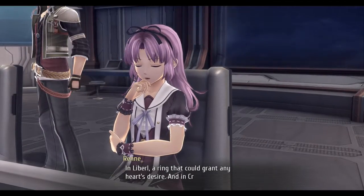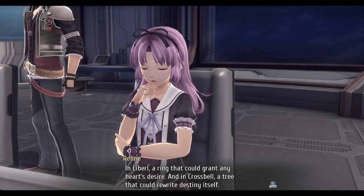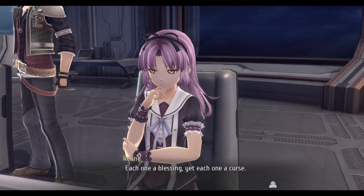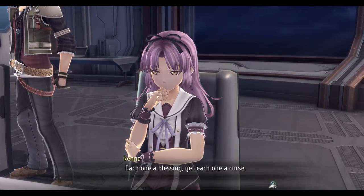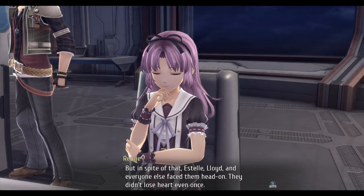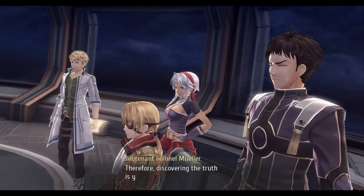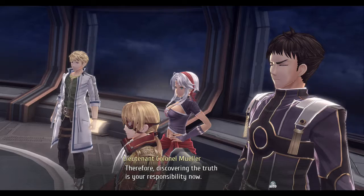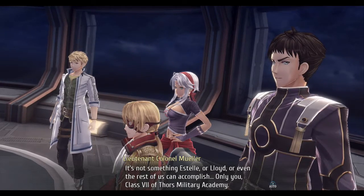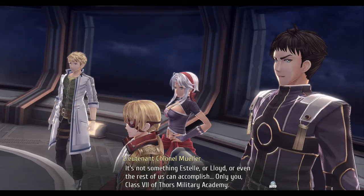In Liberl, a ring that could grant any heart's desire, and in Crossbell, a tree that could rewrite destiny itself. Each one a blessing, yet each one a curse. But in spite of that, Estelle, Lloyd, and everyone else faced them head-on. They didn't lose heart even once. Therefore, discovering the truth is your responsibility now. It's not something Estelle, or Lloyd, or even the rest of us can accomplish. Only you, Class 7 of Thor's Military Academy.